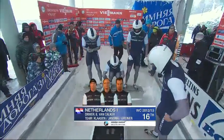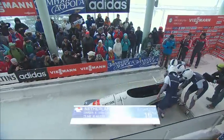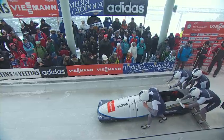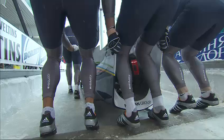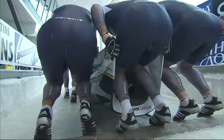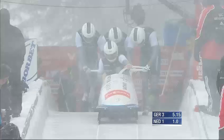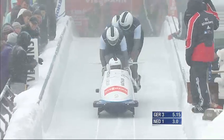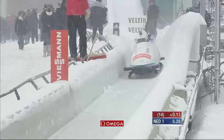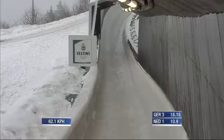Well, next up, 16th of our 26 sleds, Edwin van Kalker, Arno Klassen, Sieben Jansma, and Yannick Greiner. And Edwin, with his hamstring tear from Whistler, took about half a dozen steps before climbing in yesterday in the two-man. May take less today because it takes him a while to get in the sled. Eight steps and in. Let the others run it off down the hill. And there are they in time. The push bars are still out.